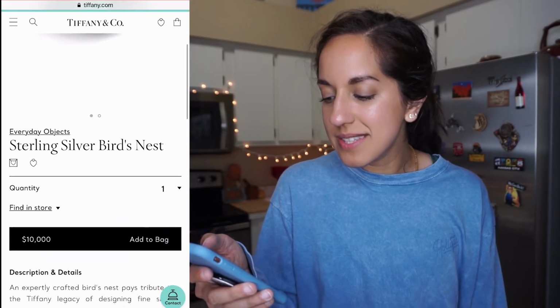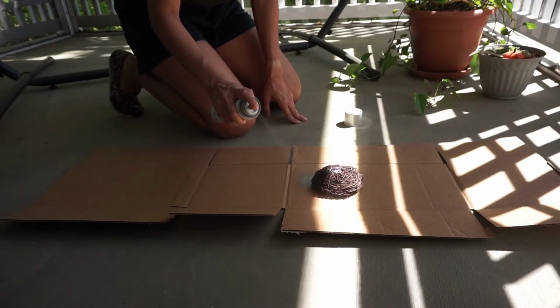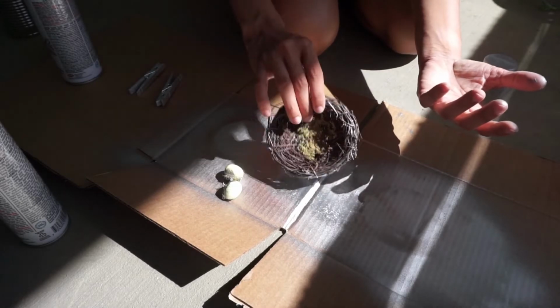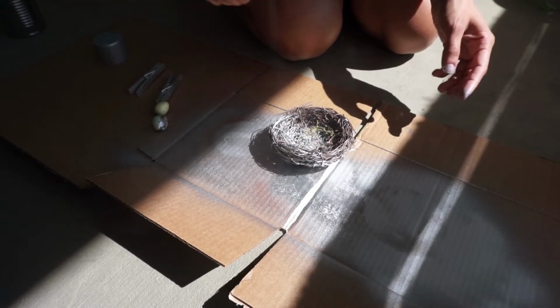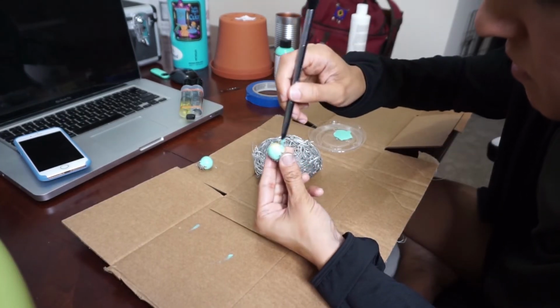All right, guys, are you ready for the grand finale? Woven from delicate strands of sterling silver and housing three custom Tiffany blue porcelain eggs, this design transforms an ordinary object into an extraordinary sterling silver piece. So we have, boom, the bird's nest.